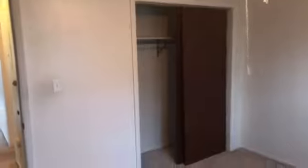So there's two bedrooms. This is the smaller bedroom here. Both bedrooms do have ceiling fans. To the left here as we go out is the master bedroom, and the master has its own bathroom as well. It's a little bit smaller bathroom, and it's just a three-quarter, so there's just the sink and the toilet and then the shower.